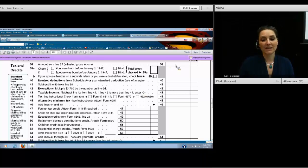So when we're talking about taxable income, we are not talking about adjusted gross income. We're talking about adjusted gross income minus our deductions. And then we get a number on line 43. Whatever that number is, we move over to the tax rate schedules.